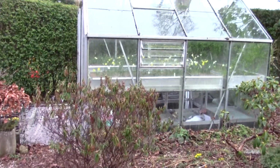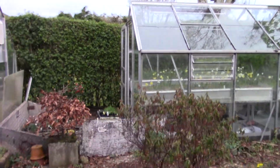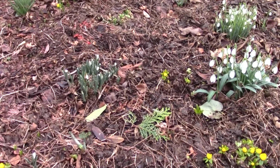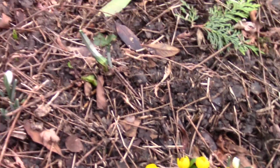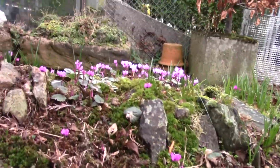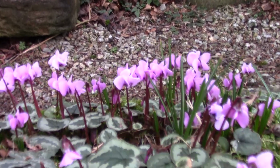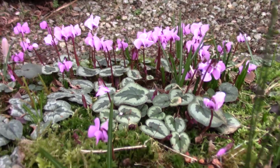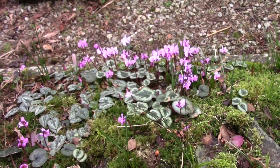If we go around the bulb houses over there, you can see the narcissus flowering in the bulb houses. More Eranthis in this bed. And then I'm just creeping round to the underground, under a wee tree here, to the cyclamen coum, growing here in the sand bed.